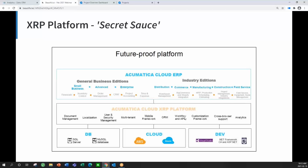What do you do with a document? So there's that document management. It has the ability to check documents in and out, to version those documents, to attach those documents natively. So they're all available in the global search.